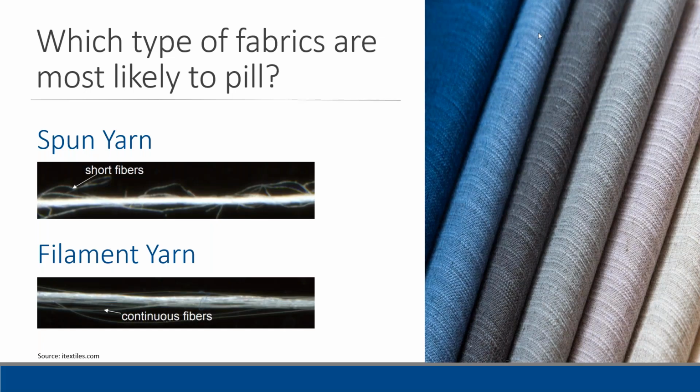So I'm going to move into what types of fabrics are most likely to pill.